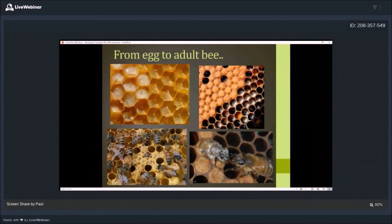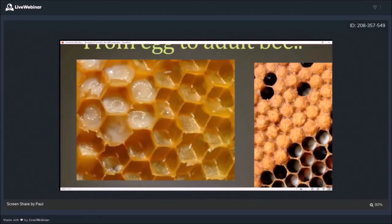So those tiny little structures, those are freshly laid eggs. The queen lays an egg in each cell, one egg. And then after a couple of days, it develops into a grub. And then the grub is fed certain foodstuffs. In this case, it's royal jelly. And then after a while, it's fed other honey and things like that, which the worker bees feed to it. And then after a couple of weeks, the cells are capped, and that's when the bees undergo their metamorphosis.